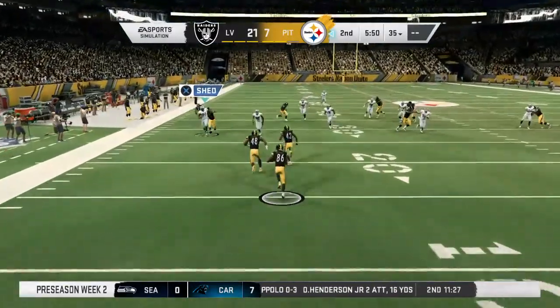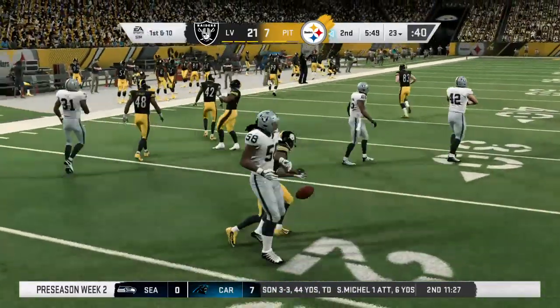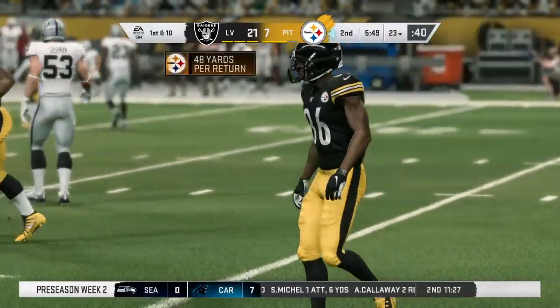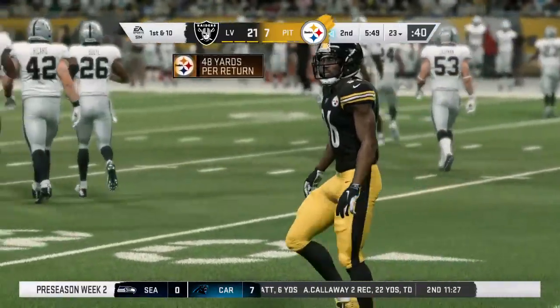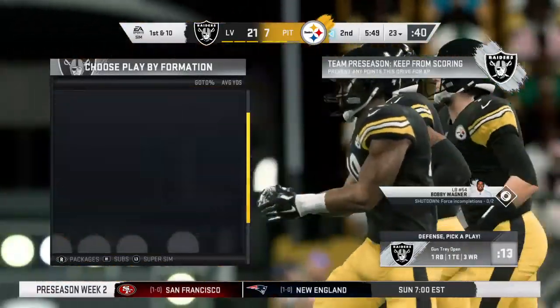This is fielded at the 2. And he'll make it across the 20 as his guys will set up shop at the 23-yard line. And let's gaze our attention on Ezekiel Elliott.